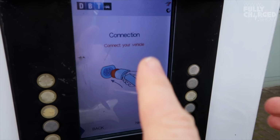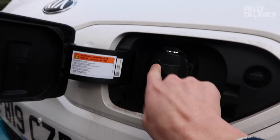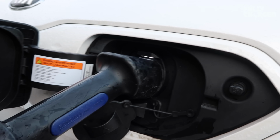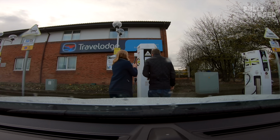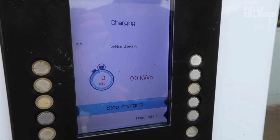All right, it is telling us to connect our vehicle. Now we are using this connector, this top one. In it goes. There we go. Lights on. Fantastic. Oh, that sounded like it was doing something. Initialization. Charging. Great. Vehicle is charging.